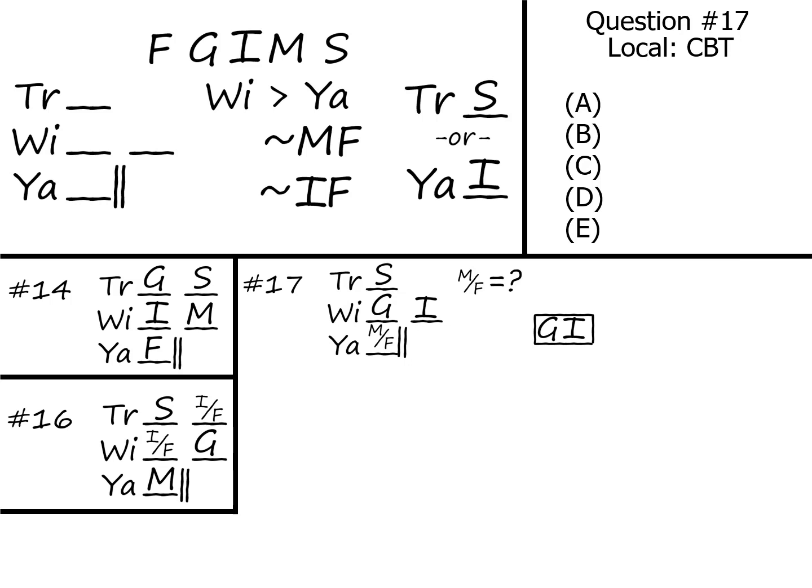Answer choice A says that the Trents have G, which can't be true because it's with the Williamses. Answer choice B says that the Trents own the M, which could be true. We've got room to put that M with the Trents, so that is our answer. On the day of the test, we're going to pick that and move on, but you're probably curious to see why C, D, and E aren't the answer.